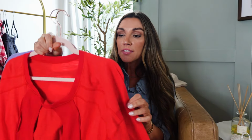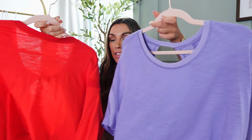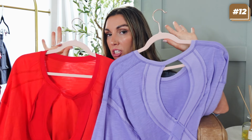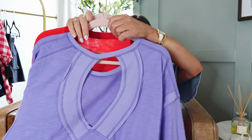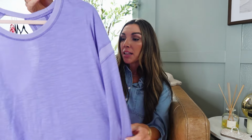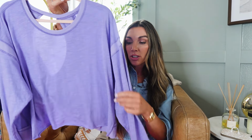Okay, another long sleeve tee that is a look for less, and I get asked about this all the time, is this one that has the cutout back. Look at the back. It is so stinking cute. The details. The red one is for Sports Mom Life because my son's team is red, but I loved this lavender to wear to Montana.